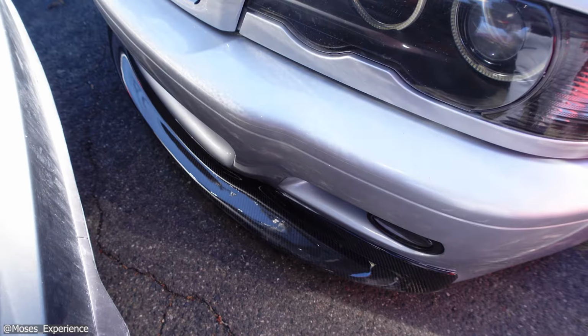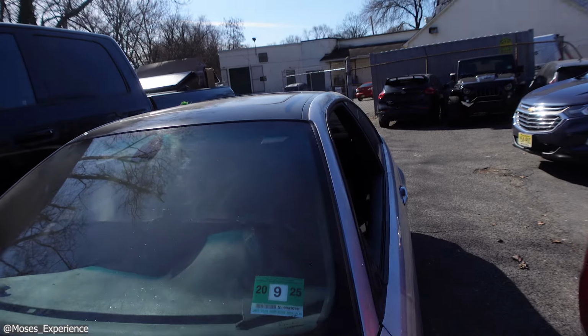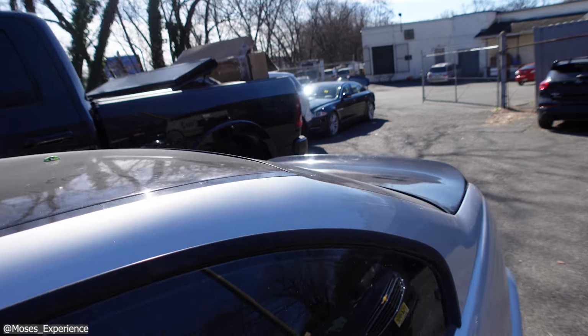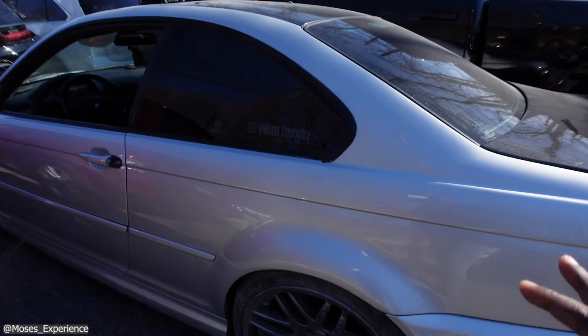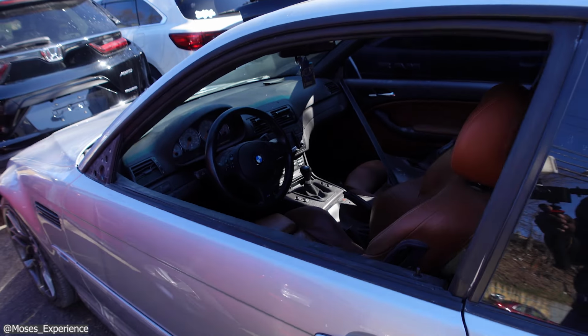Yeah, he brought this front lip back to life, man. Just check in here. None of it is overspraying the creases. Everything is on solid. It looks beautiful. Loving it. Can't wait till everything is done. They're gonna wet sand, buff, and all that stuff.